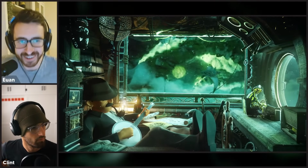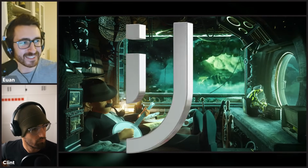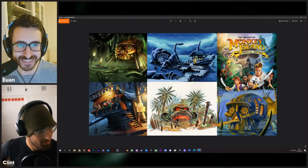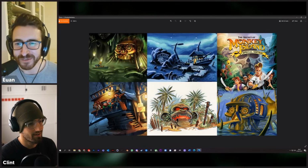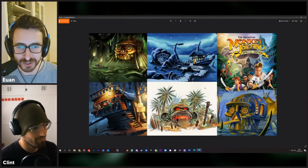Let's get some up here. And the first thing that I thought up was Monkey Island. One of my favorite Monkey Island adventure games. Yeah, it's an ancient point-and-click adventure game. Okay. This is art from like the special edition and like a concept art.